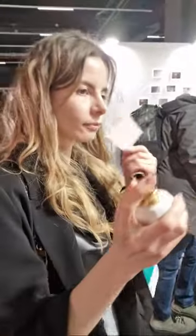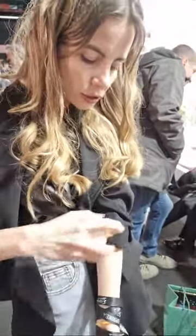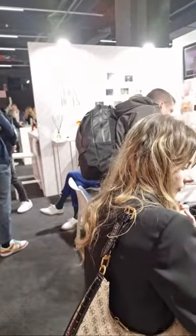Shanghai, 1930. I really want to smell this fragrance. I think it's new, and it's very nice. Smells so good. Very calming and relaxing.